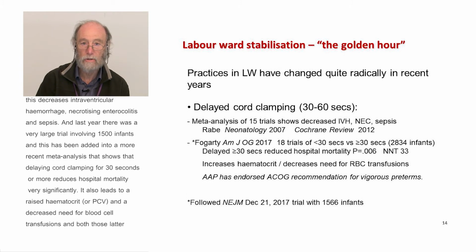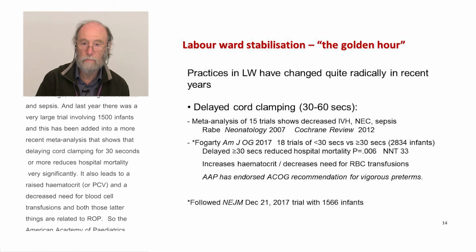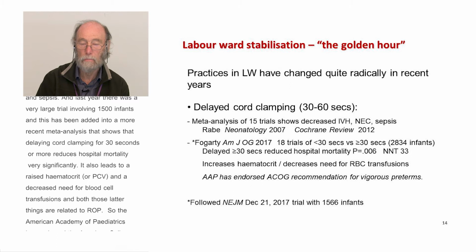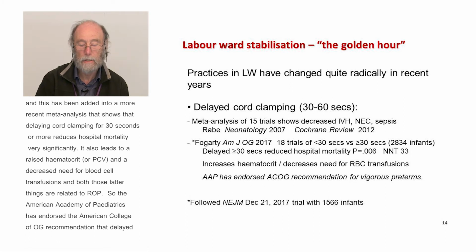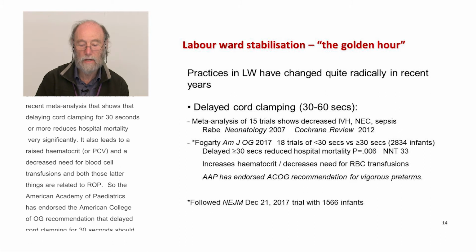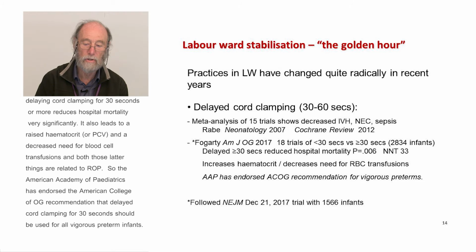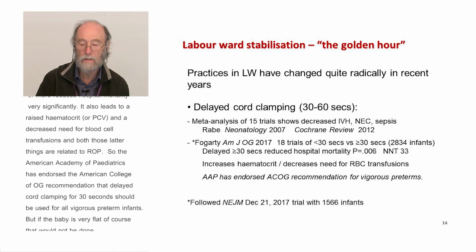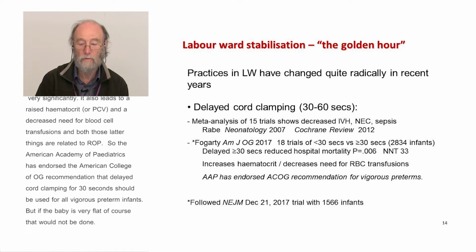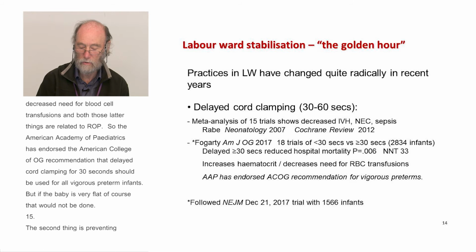It also leads to a raised hematocrit, PCV, and a decreased need for red blood cell transfusions, and both those latter things are related to ROP. So the American Academy of Pediatrics has endorsed the American College of Obstetrics and Gynecology recommendation that delayed cord clamping for 30 seconds should be used for all vigorous preterm infants. If the baby is very flat, of course, that would not be done.